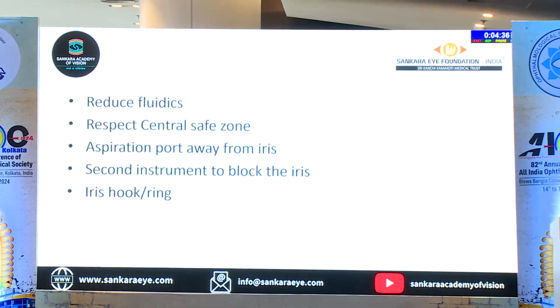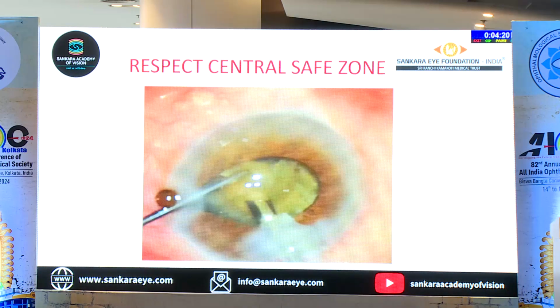Ensure that you respect the central safe zone and the aspiration port away from the iris. And you can use the second instrument if you are good, but as beginners, if anybody beginner is there, it becomes tough. Then iris hook or some rings might definitely be of some help for you.